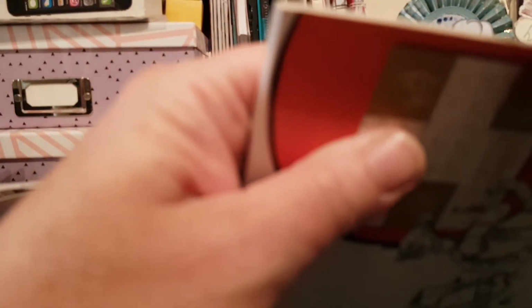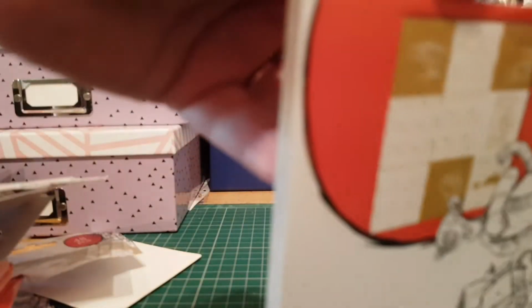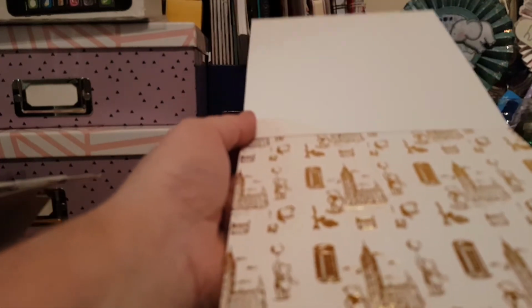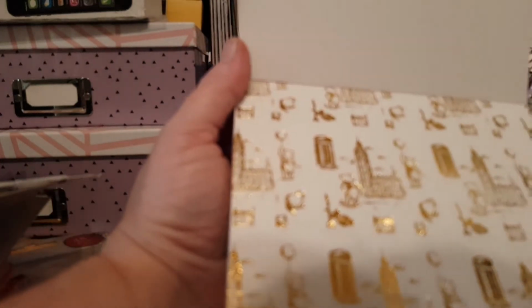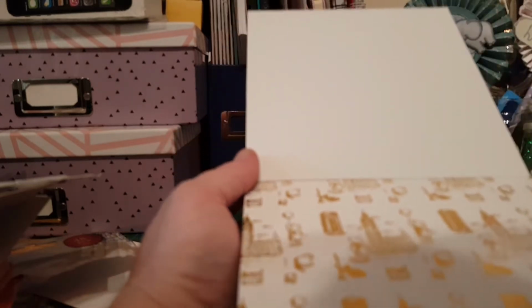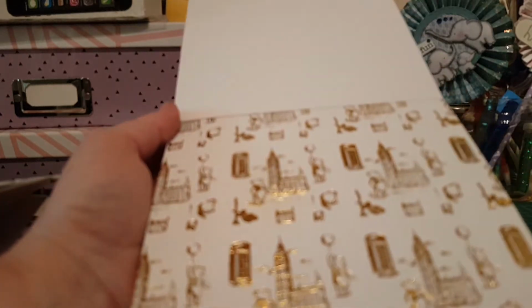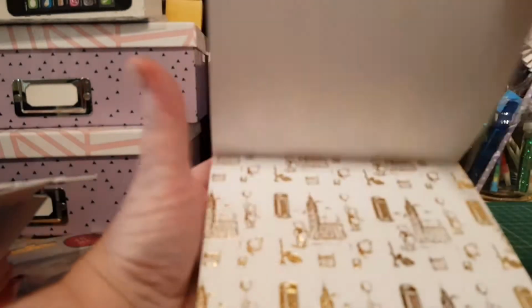I know you only get so long to video these. Let me see. So the first one has got, as you can see, Winnie the Pooh, and you've got telephone boxes and cathedrals. Really nice. You get two of every one.